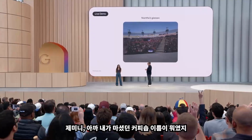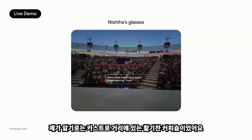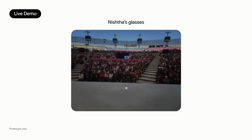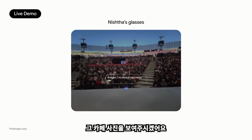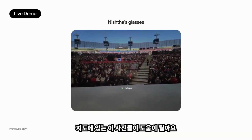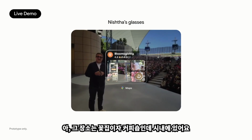Gemini, what was the name of the coffee shop on the cup I had earlier? That might have been Bloomsgiving. From what I can tell, it's a vibrant coffee shop on Castro Street. Great memory. Can you show me the photos of that cafe? I want to check out the vibes. Definitely. Do these photos from Maps help? Oh, I know that spot. It's a flower shop as well as a coffee shop, but it is downtown.